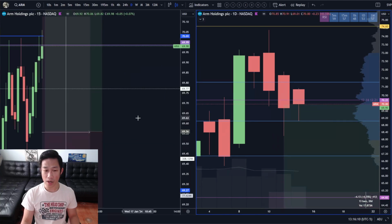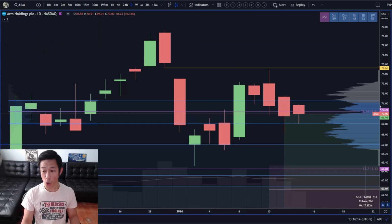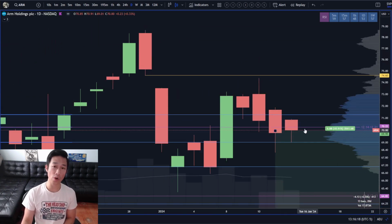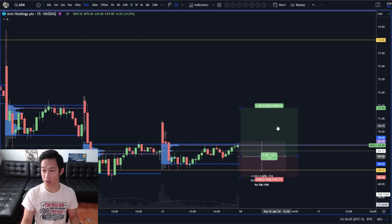If you get an open above here, above 69.99, that would also be an open above this point of control, 70.22. So if you're going to open above this point of control and not see acceptance under it, where are they going to try to get to first? 71.27. Let me just see where that targeting space is, 71.27. So something like this would make a lot of sense.